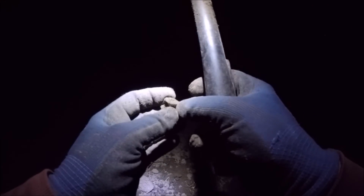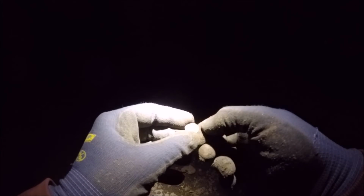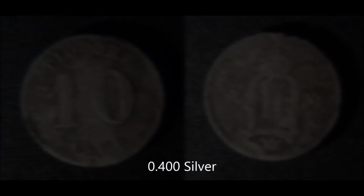Oh, that looks like a silver coin. That's the silver coin. Yep, it is. Silver number three. That's another Swedish. That's a 10 euro Sweden. 10 euro. That's awesome. 1884. Cool. Silver number three. Didn't get this on.